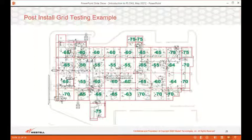So here's an example of a post-install grid test. The installation is finally done. You think you're ready for the inspection. So it's time to do a grid test as defined by the code or your local AHJ. Typically, a building is broken out into 40 equal size grids per floor. An RF measurement is taken within each grid.